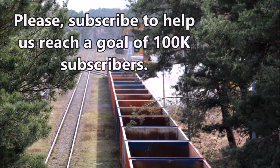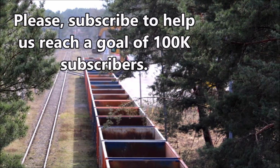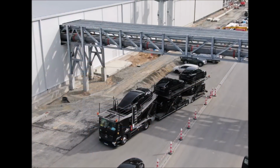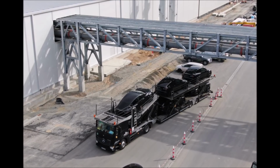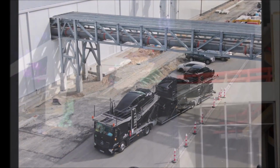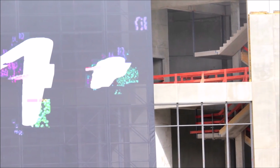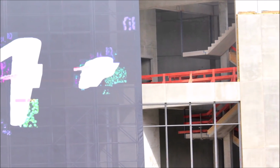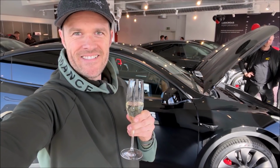Several other posts on Twitter are now popping up on social media related to Model Y deliveries from Giga Berlin. Twitter account Bestlin Tesla posted a tweet which takes us to an informative video about the made in Germany Tesla Model Y. So a lot of good things, a lot of new developments at Giga Berlin.